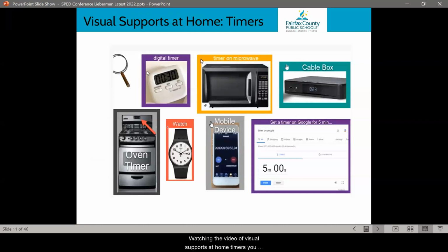Watching the video Visual Supports at Home Timers, you can learn more about how to find and use timers in the home. There are timers everywhere, from your alarm clocks to the timer on the microwave and your stove. So think about how you can easily find similar alarms and timers at your place of work. This video is linked on the Padlet and is on the FCPS Assistive Technology Services public page.